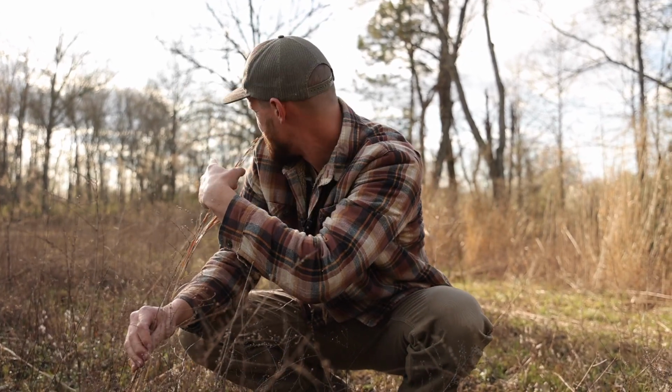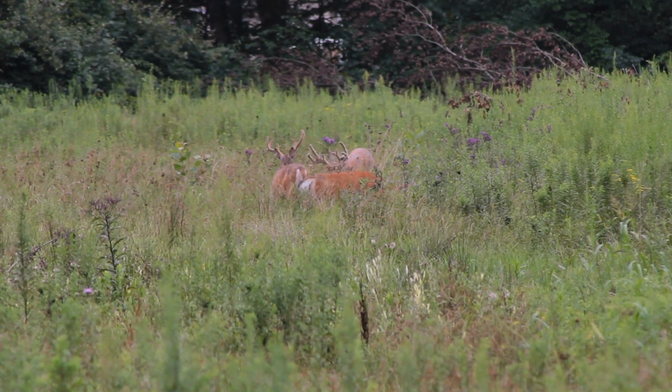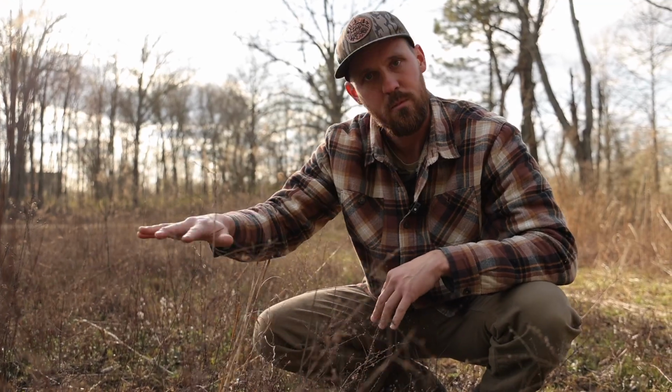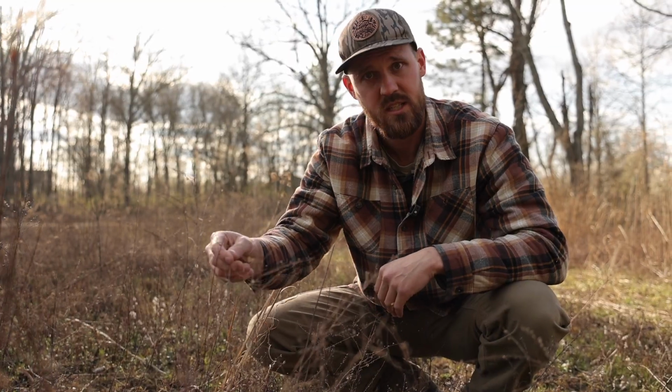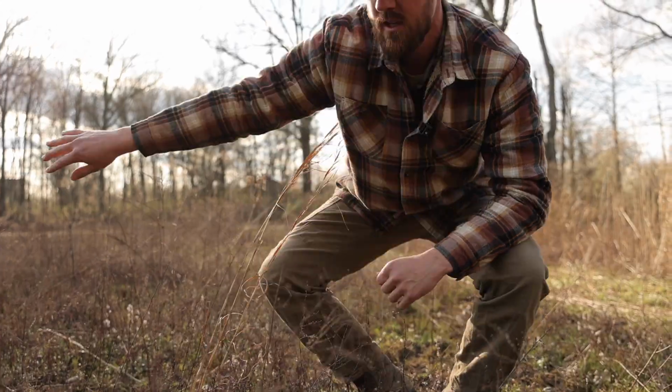and in fact, I've seen whole bachelor groups grazing just over here behind me. Whole bachelor group came out in the evening and they were pretty much just sitting there mowing these things down. But super attractive and super common throughout the Midwest, common early successional plant that is in the seed bank. You don't really have to plant it too often.